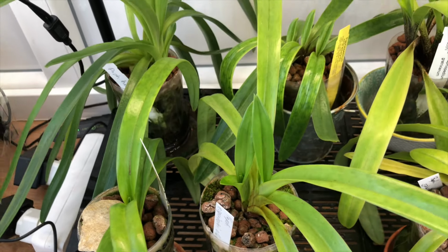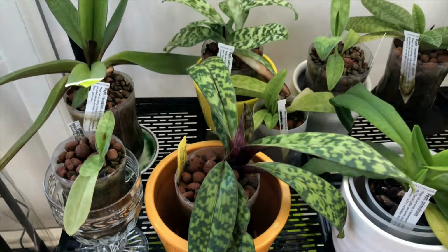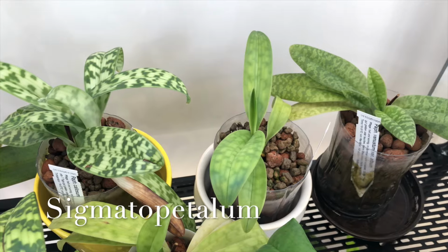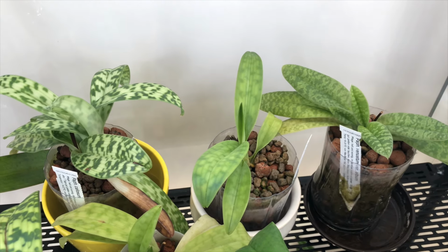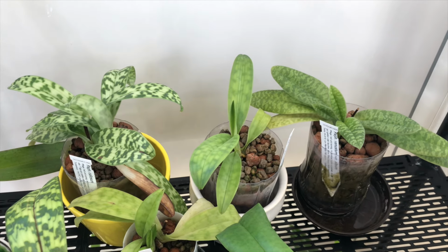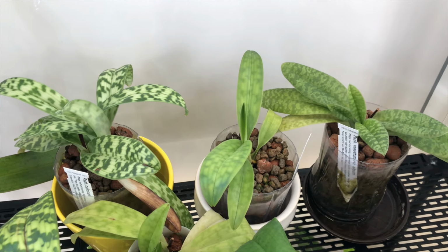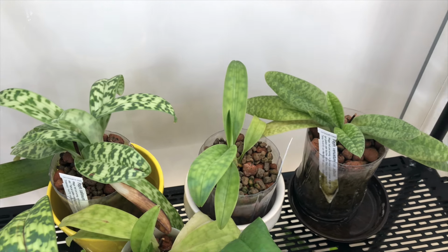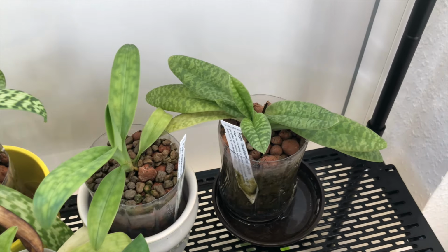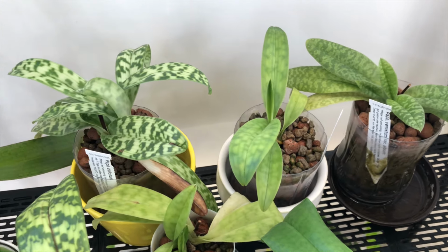Just don't lose it. Okay, so then right above them, a bit of the smaller growers, Sigmatopetalums. These are the group that's closely related to the Paphiopedilums, but you can see generally these are smaller growers. These guys are all blooming size, have bloomed before. Well, not every one of them, but generally speaking, you can expect these to be smaller, with more prominent mottling on the leaves, and some really cool leaf patterning.